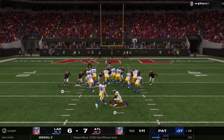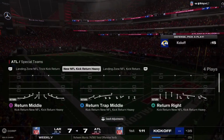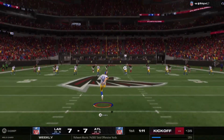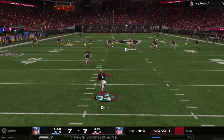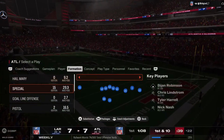On comes Joshua Karty to try the extra point. The point after splits the uprights. And the Rams start off well to tie things 7-7. The Rams kicking team is ready, and they're going to send this one away. This return starts at the 5. And the return sets them up just beyond their own 20.